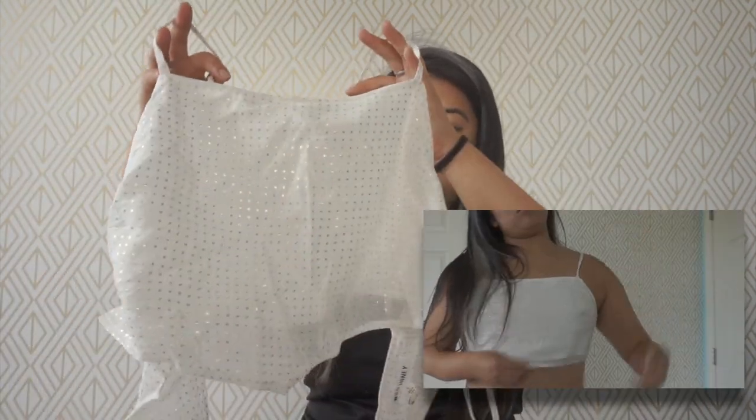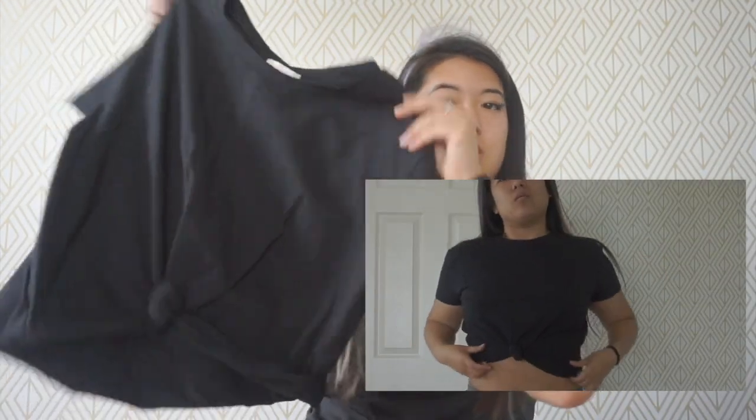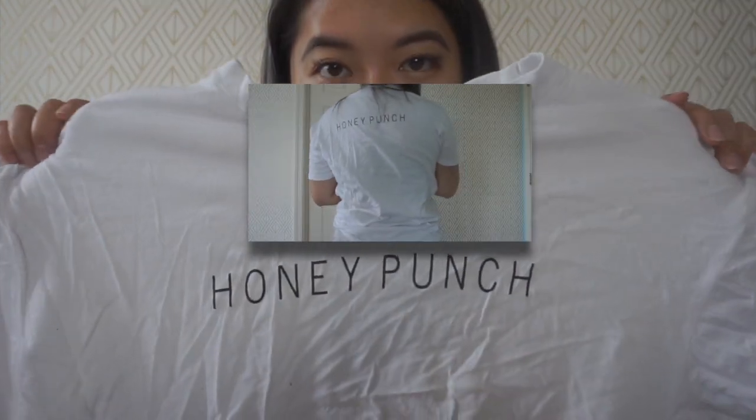So I also found this little top. Cute, and it's a tie, so it doesn't really matter what size you are. As long as these fit in there, that's all I cared about. I also found this black plain tee because black is always in, and this one is kind of like a crop top. It's just tied up, but you can untie it if you want to. Can't go wrong with that. It's a solid color. Every girl needs solid colors in her life, so you can match. Probably should have folded this, but instead I just packed it in a bag. It's just a plain tee, and it says Honey Punch.